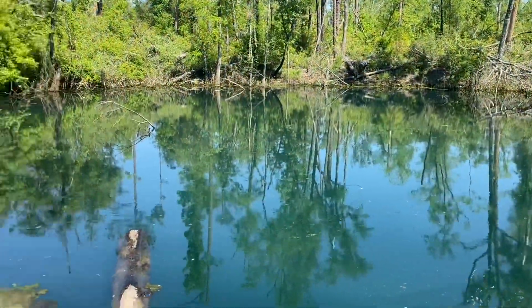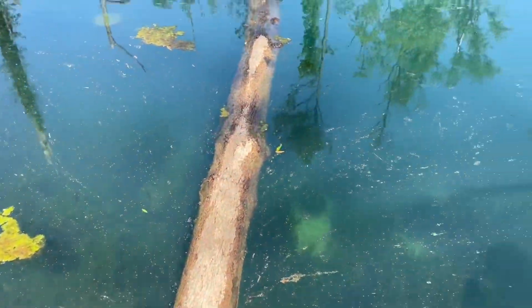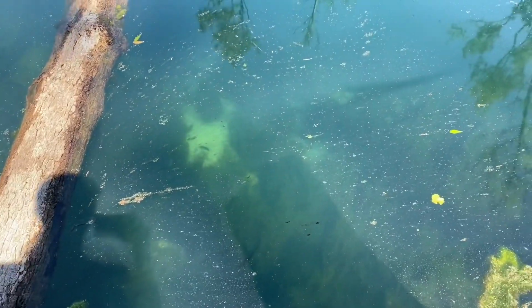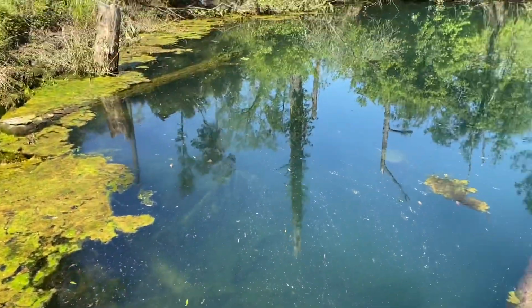So this is Devil's Hole. It's a spring. There's fish in there. There's supposed to be yellow perch. See them? Yeah. They said yellow perch in this hole here.